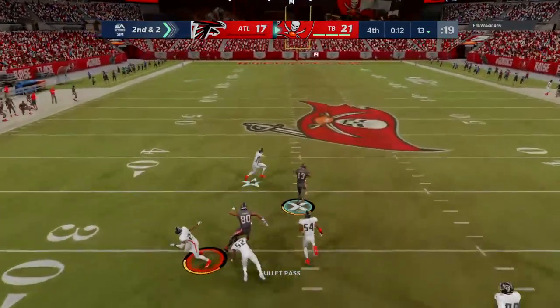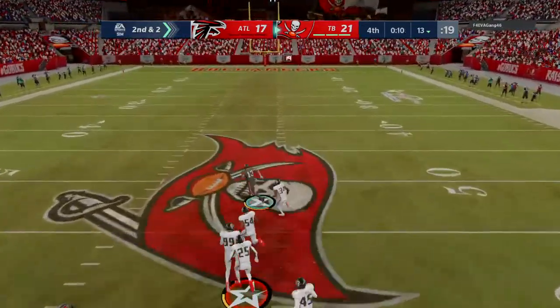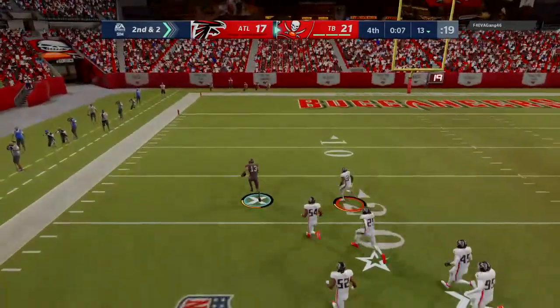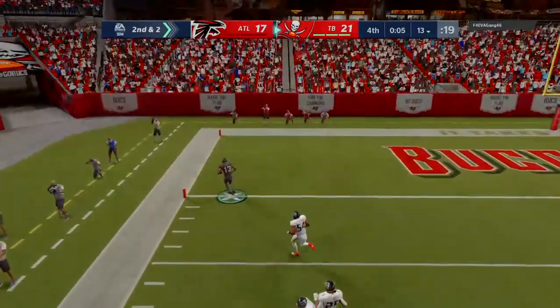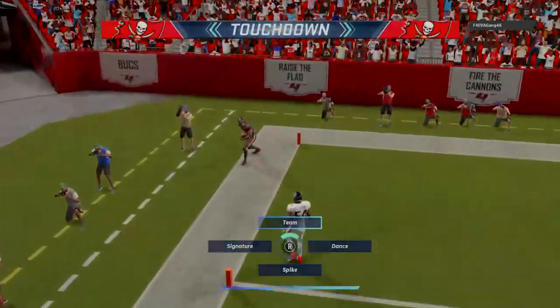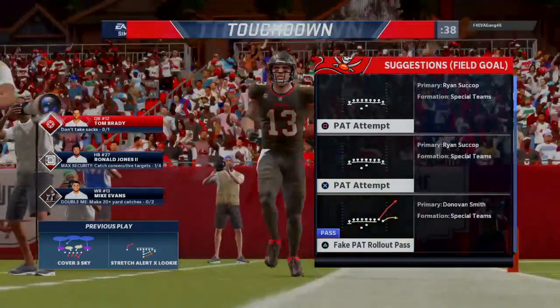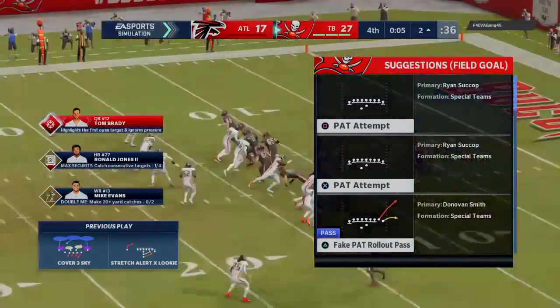A quick throw by Brady, complete. Mike Evans, he's going to go. The 20. And he's across for the late touchdown. And in the final seconds. That one should just about put a capper on this game.